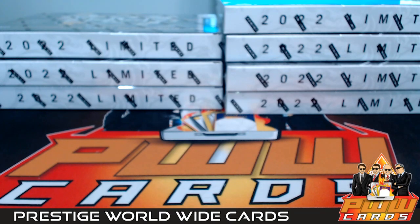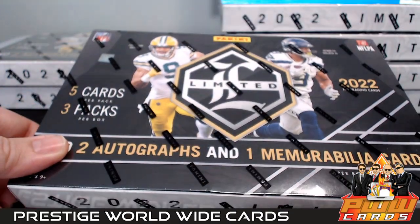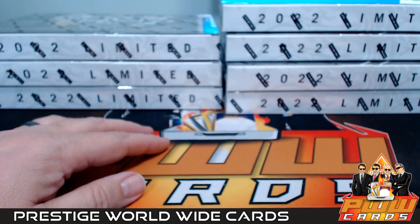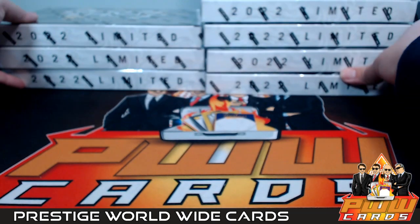Getting ready to do another half case break of 2022 Panini Limited Football. This is a hobby box, 7 box half case break number 2. This is the second half of the case we cracked for break number 1. It is Sunday, April the 16th. Here are our boxes. Good luck to everybody.